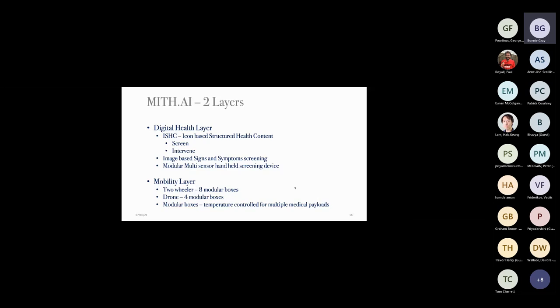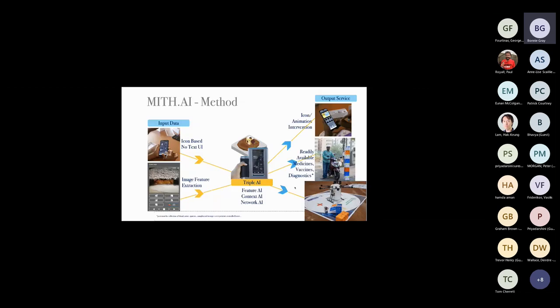So the focus is on two areas: the digital health layer to screen, and the mobility layer to supply the requirements on the ground. Broadly, this is how the conceptual system works. On the left side, you see our software, which does not have any text in it, and you are screening for the disease conditions. In fact, we are bringing in a lot of AI/ML layers where you take an image, and instead of asking 10 or 20 questions, you can pass the information from the image itself. This is ongoing work. As we roll out more and more on the ground and collect more and more images, this will improve a lot.